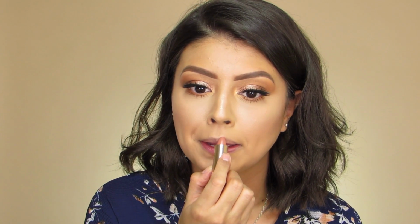And I'm going to be grabbing What's Your Sign, since that's the neutral one. I don't really think the other more rosy lipstick is going to look good with this eye look. So we're gonna apply this one.